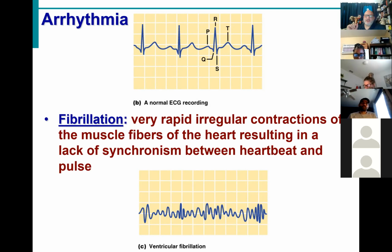And if you were to measure someone in that state, a state of fibrillation, which is what we call a very rapid irregular contraction of the muscle fibers of the heart from that lack of synchrony in the cardiac conduction system, you get these very funky looking waves like this one we see here. And when you talk to cardiovascular surgeons who are actually doing surgery on a heart, when something like this occurs, they say the heart looks like a wriggly bag of worms, because all the different parts of the heart muscle are firing and contracting at all these different times.